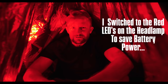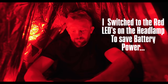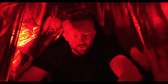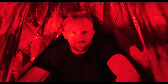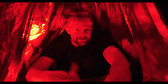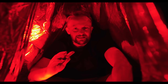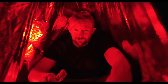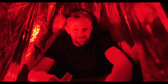So with all that I've mentioned when it comes to Mylar, there are a few more things that you have to consider. As you're inside of a shelter made of Mylar or the Bivy, it is not breathable. So the only airflow is the door or whatever it is that you have open. If you're inside of the Bivy, it's only that neck hole. Because it's not breathable, it will condensate. So you have to be really, really careful. You have to use a Bivy for the right amount of time and at the right time.